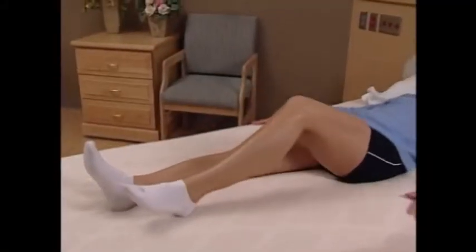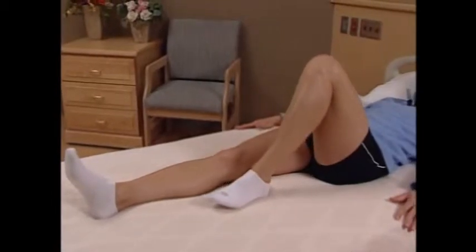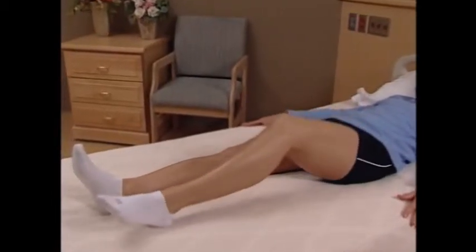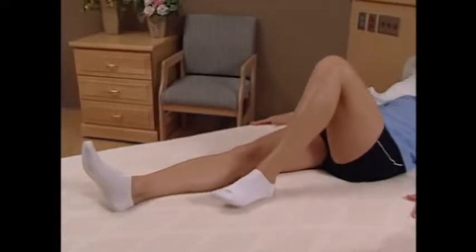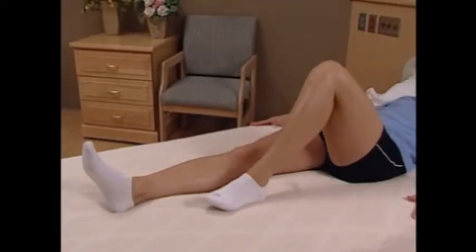In addition to preparing your home, we will show you exercises to complete on a daily basis. These will be important to do before and after surgery to build your strength and flexibility.